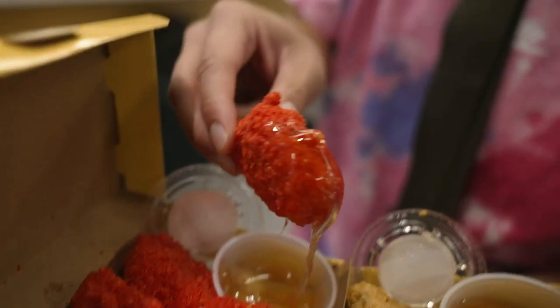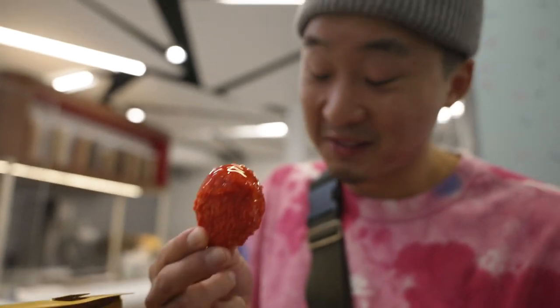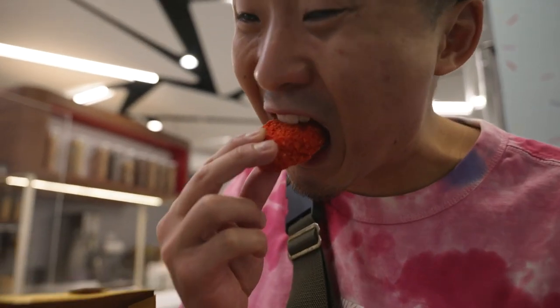First of all, even the non-spicy nuggets are kind of spicy. This is gonna be spicy, I can tell. Got a little saltiness, spiciness in with the vanilla ice cream. Wow. Yo, that is something I never had before. Guys, you've got to check out Milk and Cream. They are doing some crazy things with dessert.